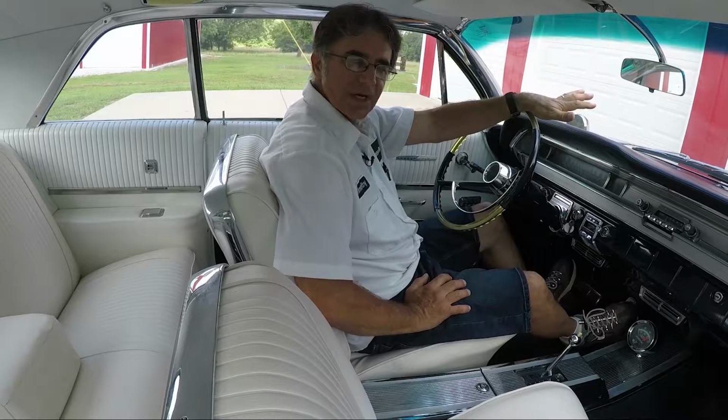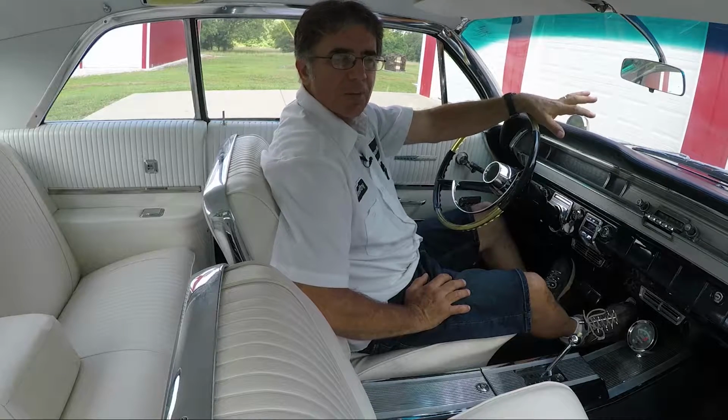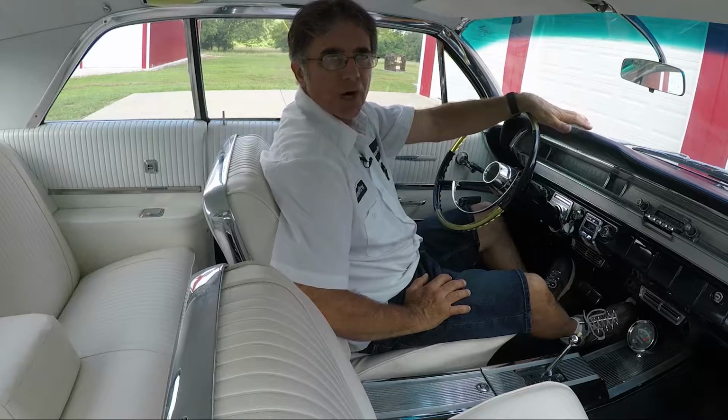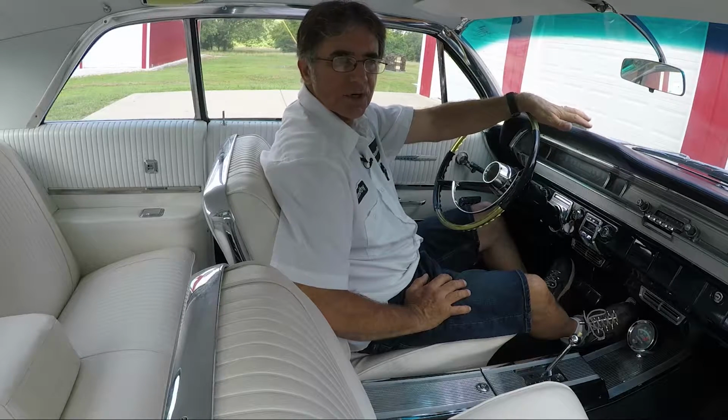Before we get started on the test drive of this Grand Prix, I thought I'd go over just a little bit of history on the car. I purchased this car approximately 2 weeks ago from Robert. Now, Robert owned the car for approximately 12 years.